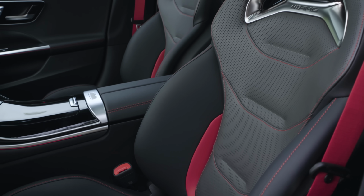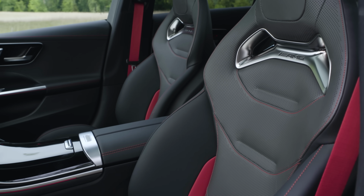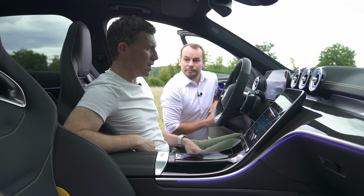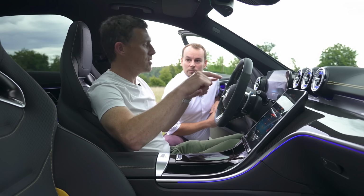But for now, this is a new generation of what we call the AMG Performance seat, and it's actually a little bit lighter than the previous version of it. Shall we go and check out the engine bay?